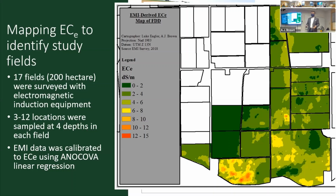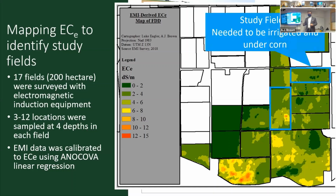So corn is relatively sensitive, so we wanted to see what was going on there. And these are the two fields that we identified. As you can see, there's some hot spots in this lower left field, and in the top spot, it's got a nice gradient as well. Low spots are dark green, high spots are red.